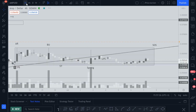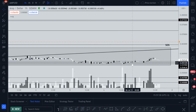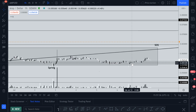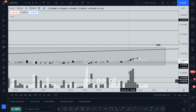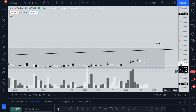So last but not least, taking a look at the 1 hour, right? We can pretty much see the same thing happening that we saw on the 4 hour, just a little bit more in detail. And as we zoom in, we can see that there is quite a bit of buying volume, and this is great, right? This is what I like to see.